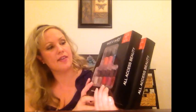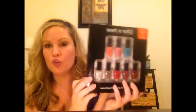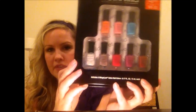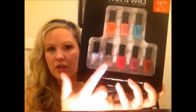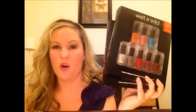Okay, so the first thing that I picked up were these, and I picked up two of these sets from Rite Aid. You get 8 of the Megalast Salon Nail Colors. These are the little sets that are valued at $8, but they're supposed to be on sale for $4.99. However, they have these on sale for $2.99 right now. These are the little mini Wet n Wild polishes, in some really pretty colors. I love this color here and this color here. These are going to be gorgeous colors for fall. I mean, they're all really pretty, so you get all of those.